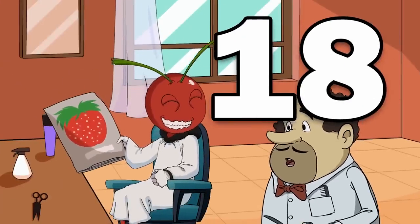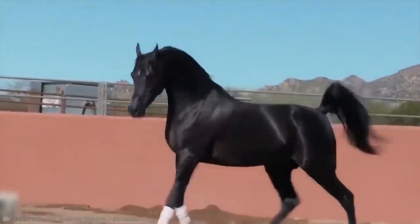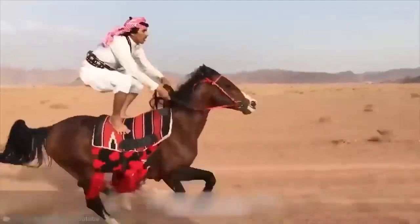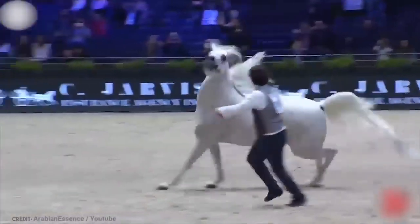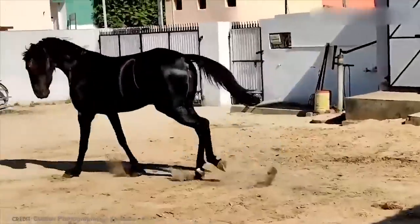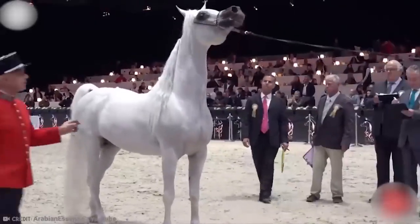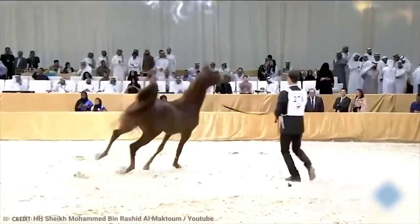Number 18. Arabian horses. Now I'm going back to full-on breeds to talk about the horse species which is one of the most revered, not just for his pedigree, but for their capabilities. I'm speaking, of course, about the Arabian horse. Now, on the surface, paying about $5,000 to $10,000 for an Arabian horse doesn't sound like a whole lot, especially when you compare it to the Green Monkey. But that being said, that's just a base price for an average Arabian horse. If you were to try and get a more top-tier one, the price would significantly rise.